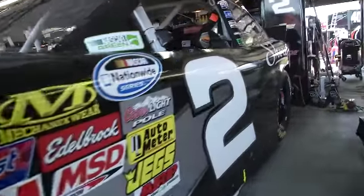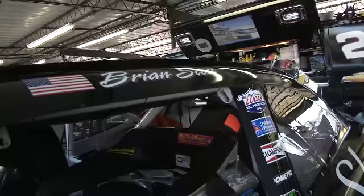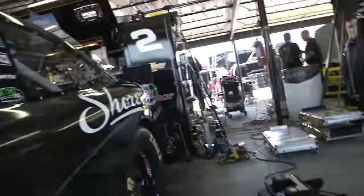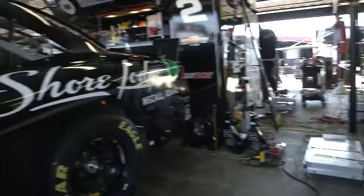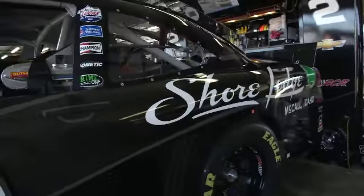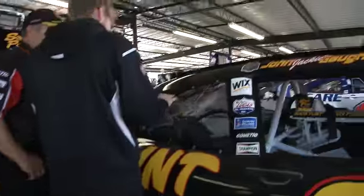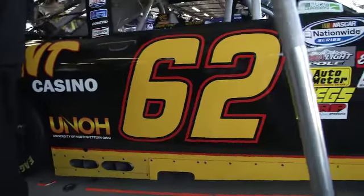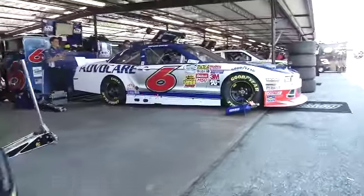There's James Buescher walking out of his hauler, heading over to his car to our left. If he's out there, that means that Chris Rice might be around. But if he's not, we're going to move on because these guys want to see these other cars. We got Trevor Bayne. We got Brendan Gaughan. Right now we're looking at the 62 Brendan Gaughan, guys working on the car. Next to him, the number 6, Trevor Bayne.